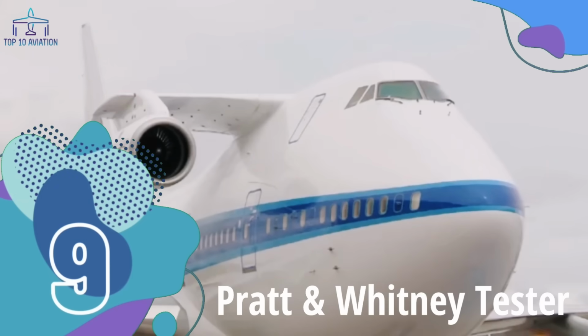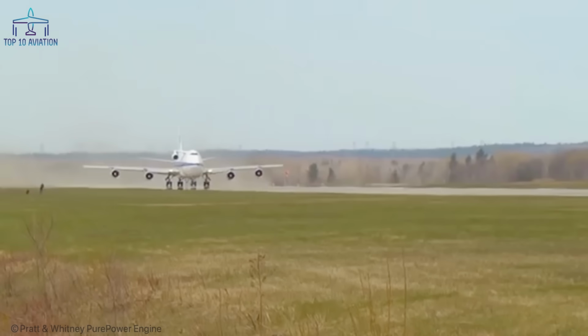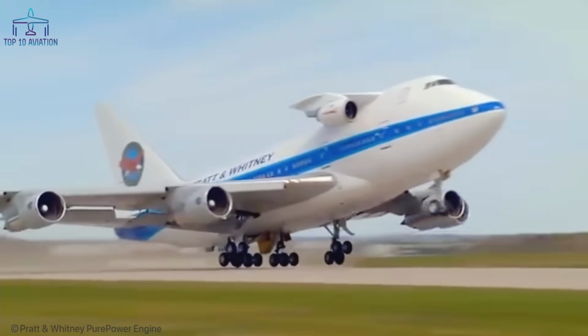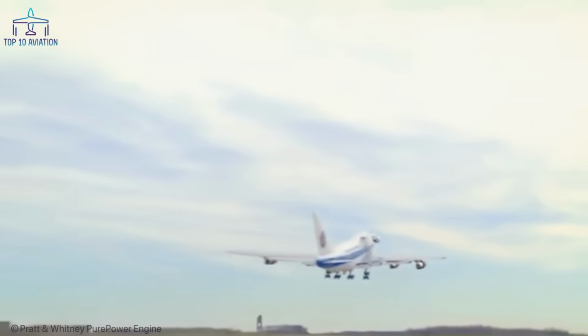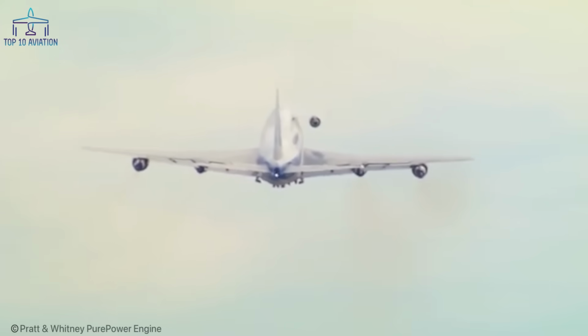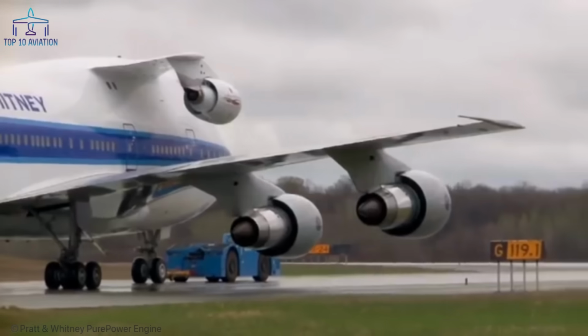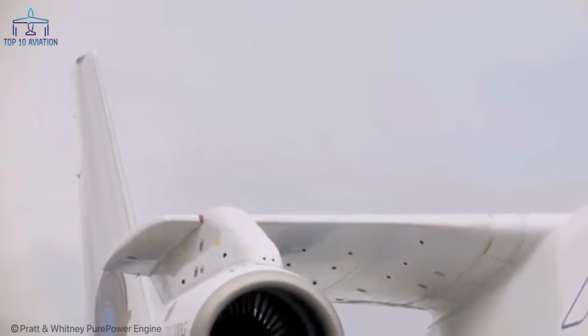Number 9. Boeing 747 Pratt & Whitney Tester. Pratt & Whitney operates a Boeing 747 with 5 engines used to test conceptual engines in real-life flight conditions. And yes, you heard that right, 5 engines. A standard 747 will have 4 engines situated under the wing. However, Pratt & Whitney added a 5th engine on a separate wing located up near the 747 hump.